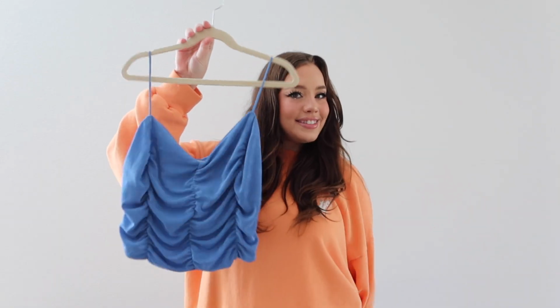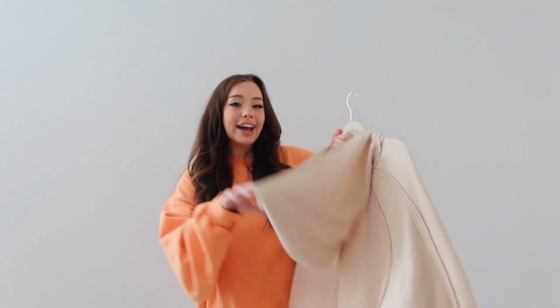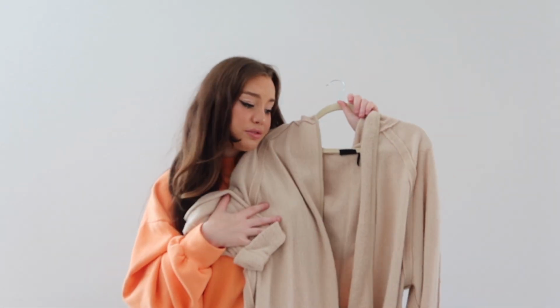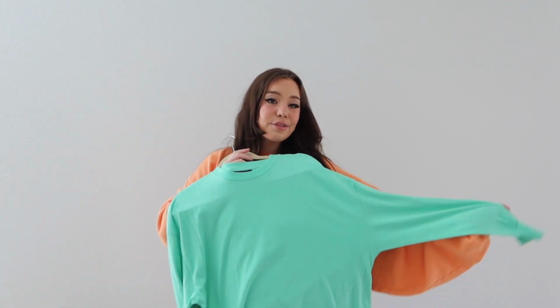This little party top. This very beloved crew neck. Cozy little jacket. It has a hood. It's kind of like wearing a robe around the house. It's kind of like a lounge jacket. It's really freaking soft, but I feel like I never wear it. This is another one that I actually really, really love, but I feel like I've overworn it. I don't know. Oversized sweater, little long sleeve from ASOS.